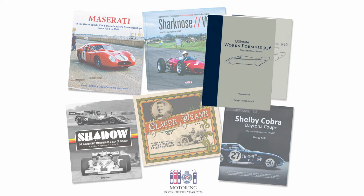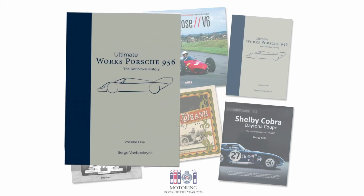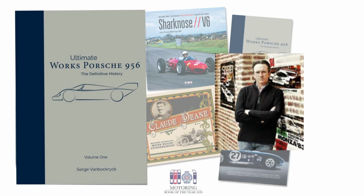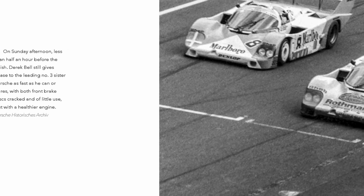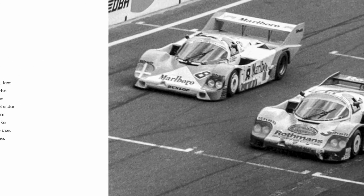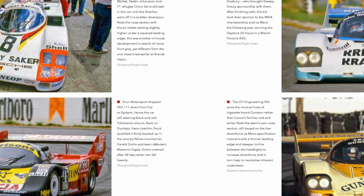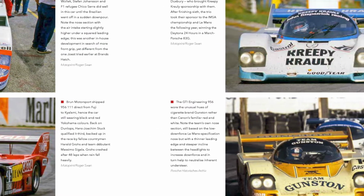The next nominee is Ultimate Works Porsche 956, The Definitive History by Serge van Bokrik, published by Porter Press International, limited and priced at £450. Unleashed in 1982, the Porsche 956 became the most successful purpose-built race car in history. Over the following decade, the 956 and its later long wheelbase version, the 962, would win 5 consecutive world championships, as well as every single classic sports car race in the world a record number of times.